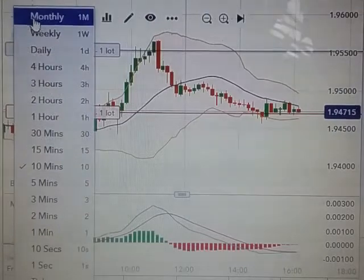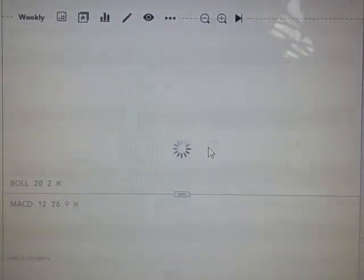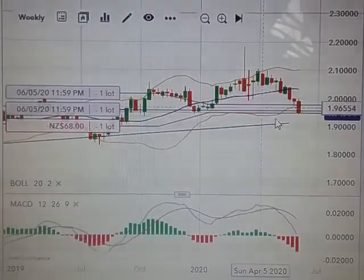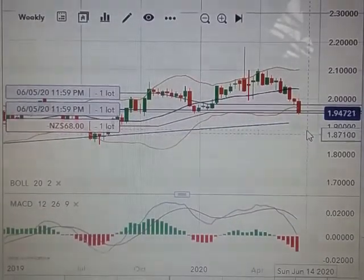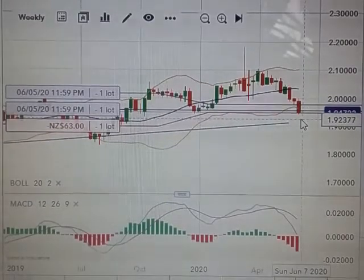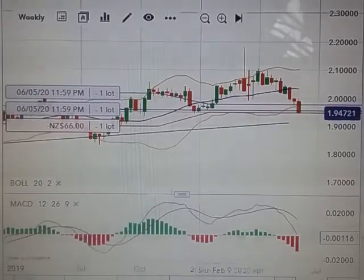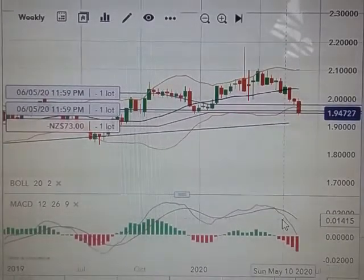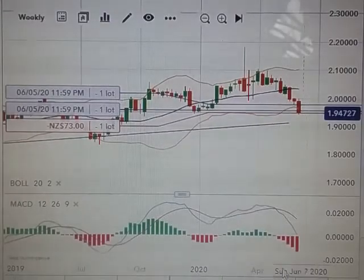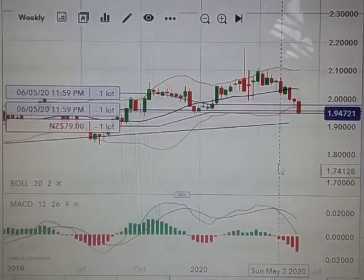Remember what the weekly looked like, and it was going down. Look at this. With a crash like that, you can get a couple hundred pips in here before you continue. And this is like down. It will go down until these two lines go under the Bollinger Band. Then it's time to get out and step back and watch and wait.